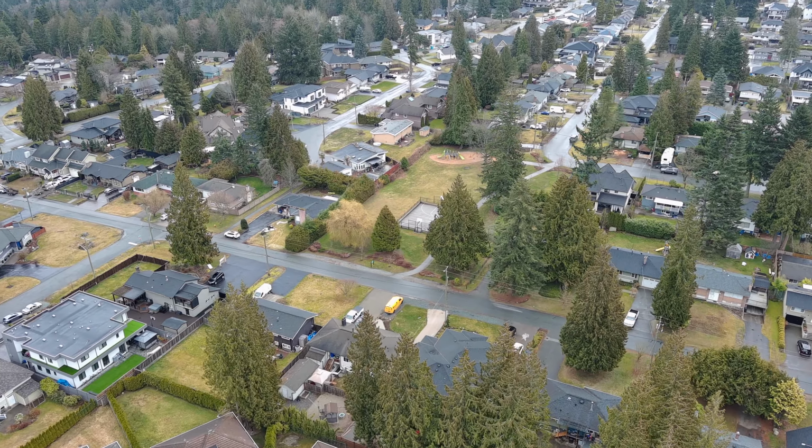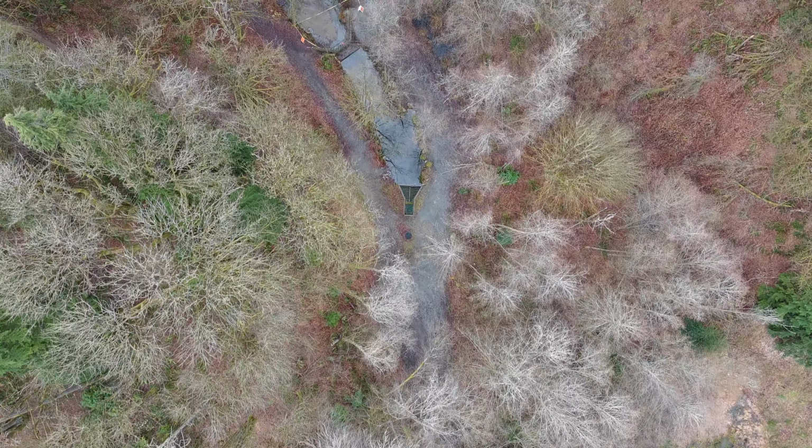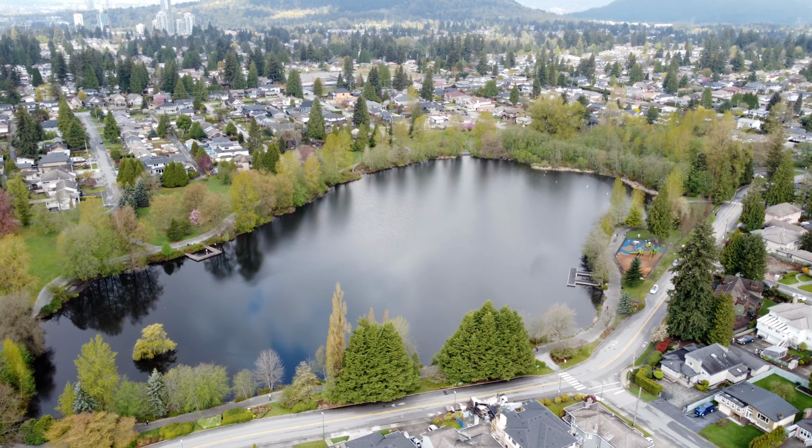If you love the outdoors, then you're definitely going to love these neighborhoods. You have everything right at your doorstep. If you're looking for something immediately within your sub areas, you have smaller options like Crestwood Park or Chines Park off-leash dog area. If you're looking for something a little bit more expansive, you have options like Como Lake Park, which is where we are right now.